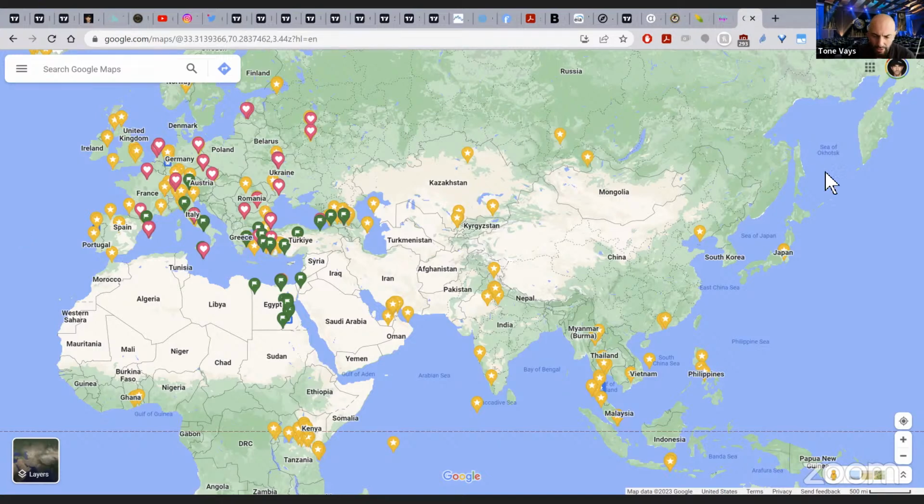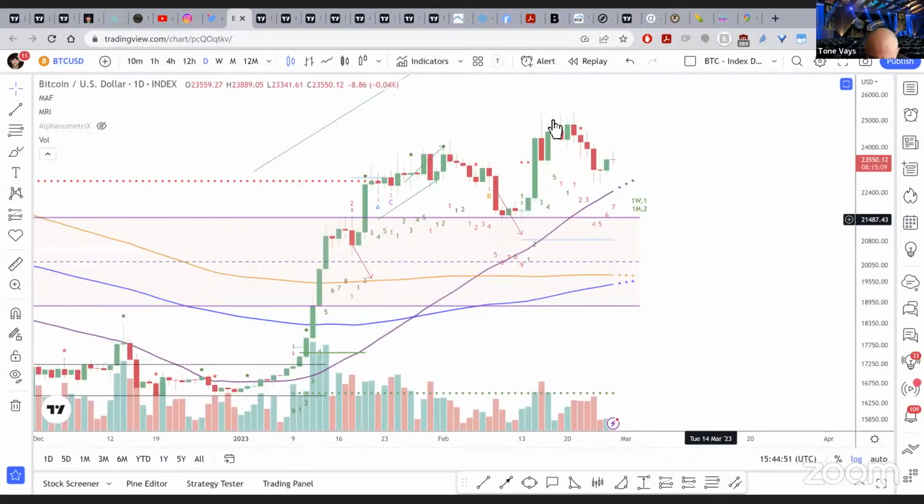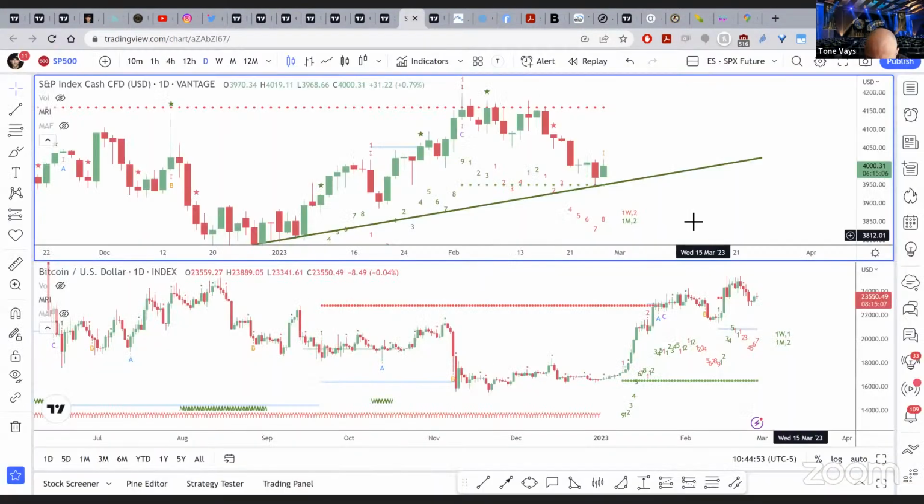All right, on this note, I'm going to get going. Can't believe we spent an entire hour talking about this. Let's look at the price. Oh, there goes the price. Whoa. See, this is why I wait for the candle to close. I bet you the S&P just tanked a little.